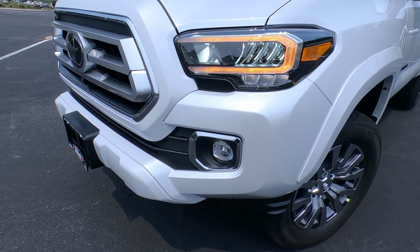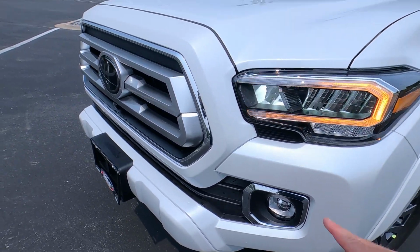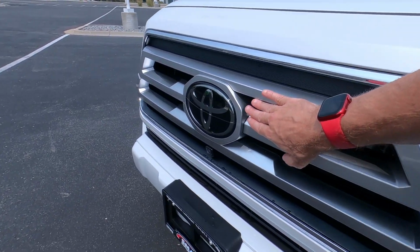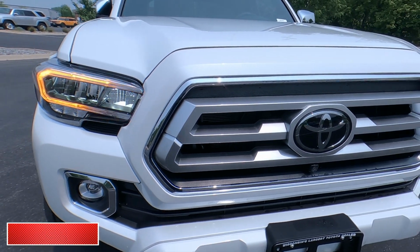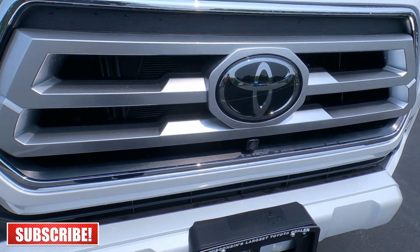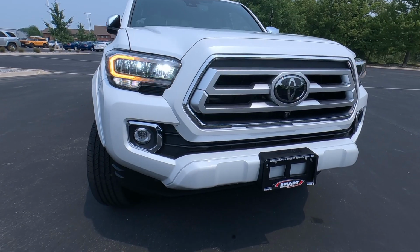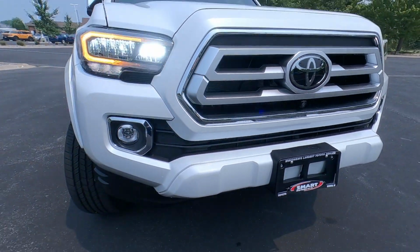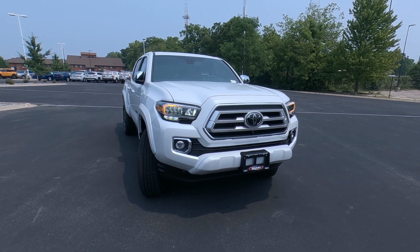And then chrome, and more chrome, and it starts with the chrome bezels here around the fog lights, chrome grille surround, satin silver grille, huge Toyota badge, check that thing out. Dynamic radar cruise control sensors behind that badge, and then your forward-facing camera, part of your 360 camera setup. The front bumper cover, painted color to match. So wind chill pearl's the color, that's an extra charge color, 4 1/4. But man, it really looks nice on this truck, especially with all the chrome.